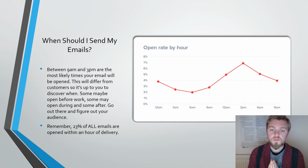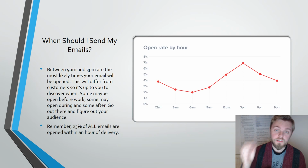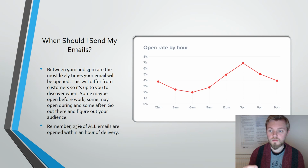What time of day should you send your email? I made the mistake when I first started sending emails of thinking that the earlier I sent them, the better. So I would literally send them at one minute into the new day, which is midnight essentially, because I wanted the first email they see when they check their emails that day to have been sent by me. The reality is 23% of all emails are opened within an hour of delivery, and that is probably because we're shifting to a more mobile-focused email service where we can get an instant notification about an email just from our devices.